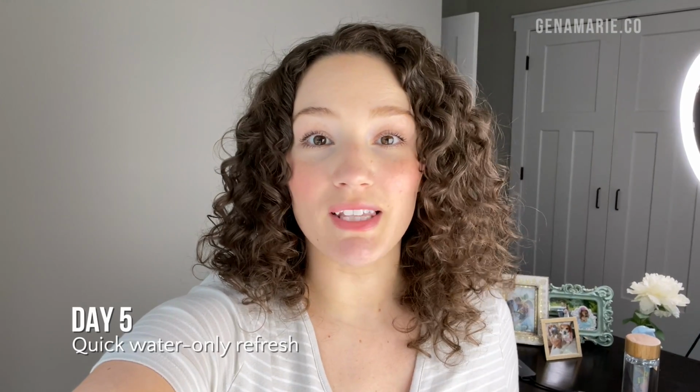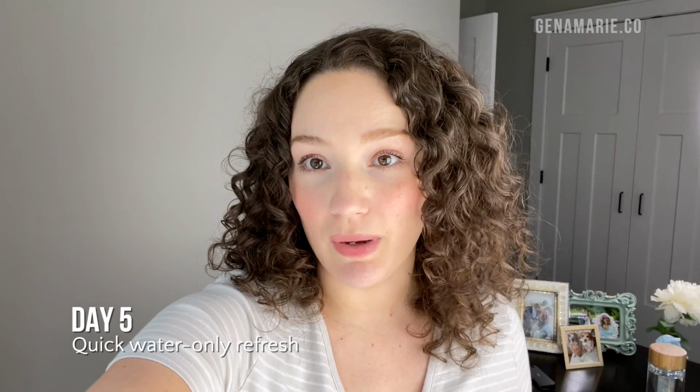So today is going to be the last day that I'm checking in. We are on day 5. Today is Thursday. I washed on Sunday, so this is how my hair is looking. It's definitely in need of a wash. Today it felt the driest, and to me it also looks the frizziest. Of course, it's hard to tell in the lighting, which is why I'm recording these on my phone so you can hopefully get a better picture by day 5 how it's looking.